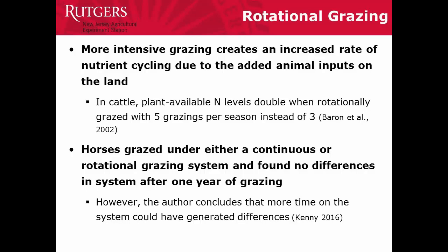So we actually have just finished up a 2-year study. My graduate student spoke in Seattle last year here about her rotational grazing after the first year, and we've done 2 years. Because a lot's been done in cattle, and yeah, great nutrient cycling, it actually increases nutrient recycling, the plant level nitrogen actually doubles when rotationally grazed more intensively in cattle when they're used 5 times versus 3-time rotation. So really a benefit for the recycling level.